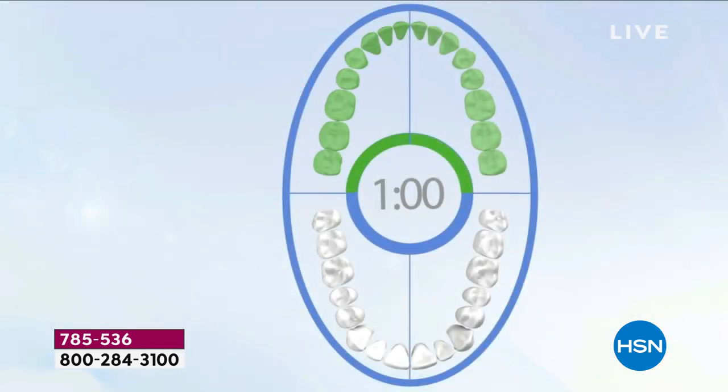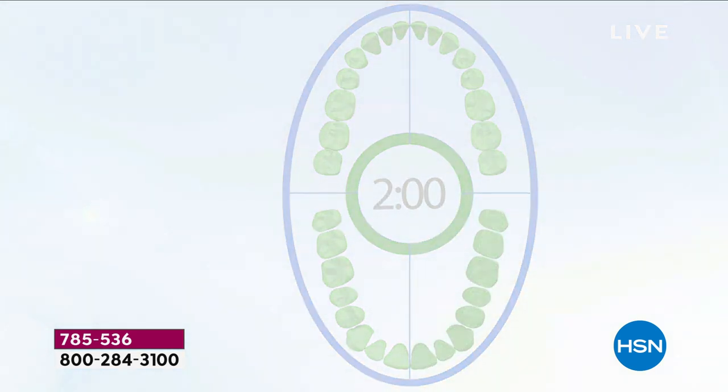So it really does give you such a different and an immediate way to give you healthier gums and healthier teeth. And in 2 weeks' time, whiter, brighter teeth.